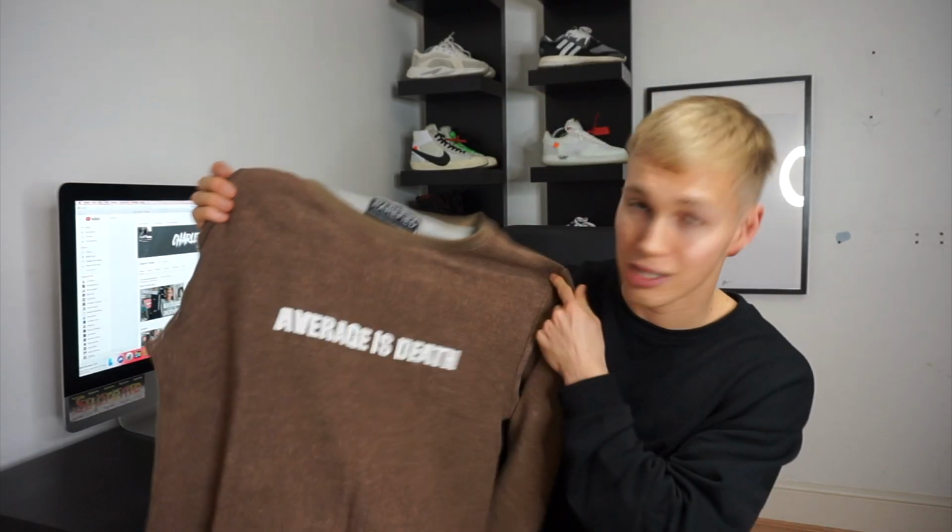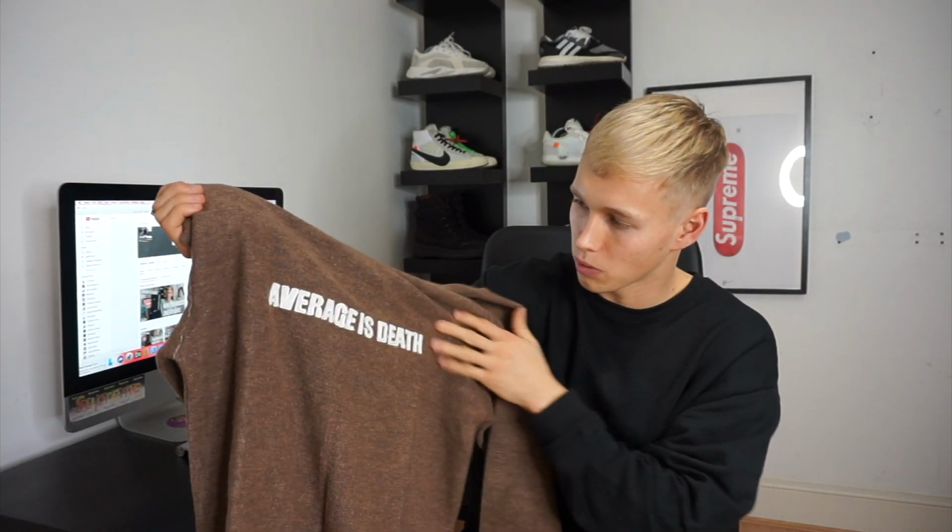As you can see there, it's a pretty sick fit and I just like the embroidery on it as well. It just says average is death. Just remember guys, if you're going to pick this one up, just go a size down or stay true to size. The next few items I'm going to show you are definitely my favourite.